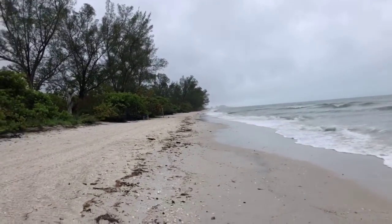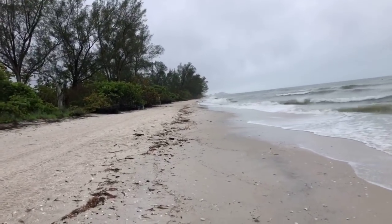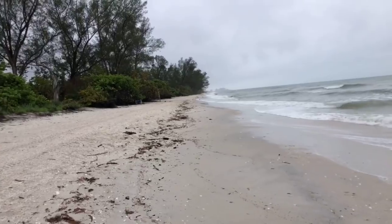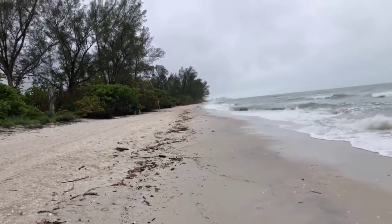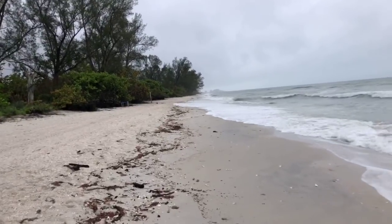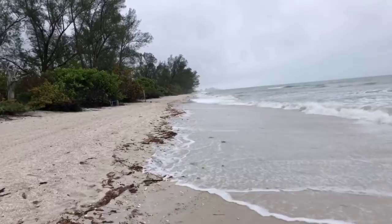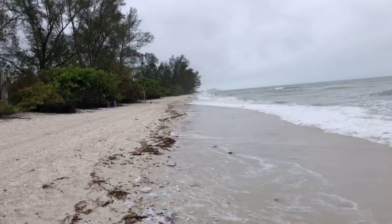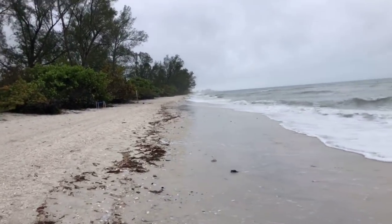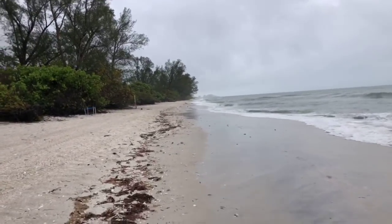Rain's let up for a little while. It'll be back. Again, the rain's just coming through in bands. We're in between rain bands right now, so I get to dry out a little bit. That won't last for long. Nice little breeze blowing now.